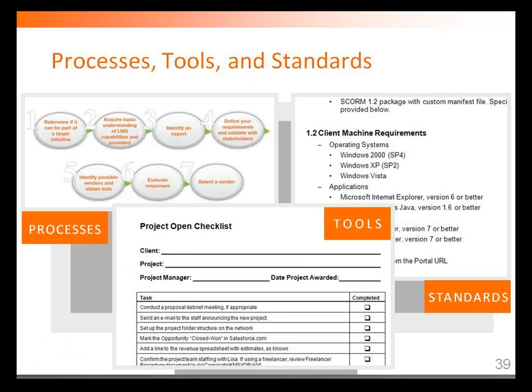So if we're thinking about e-learning, it has a whole additional level of complexity. You may need to modify or expand your existing processes and tools and standards, and most likely add some new ones. And based on what you've decided during the previous topic about procuring and developing e-learning, you'll need to have these processes and tools and standards in place in order to be successful with your e-learning.